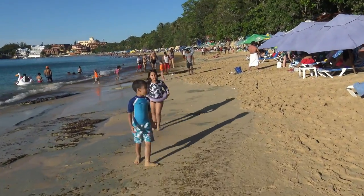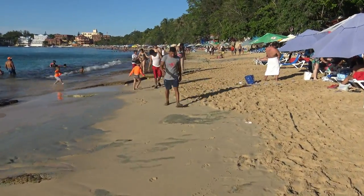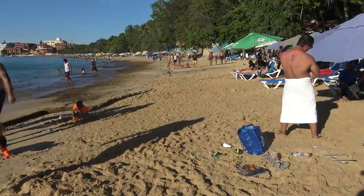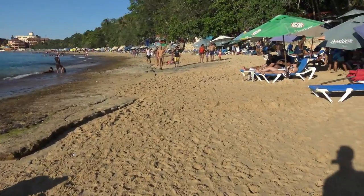I would say if you come to Sosua Beach on a Sunday, that will be the busiest day of the week because that's when most people are off work and they'll take their families to the beach and spend the day at the beach. So if you're looking for a busy day, a lot of people on the beach, Sunday on Sosua Beach may be your best bet.